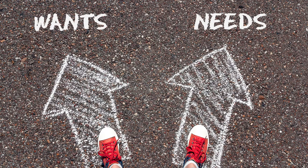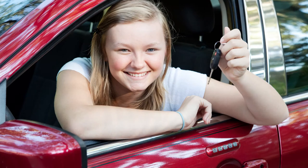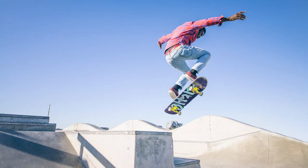Knowing the difference between needs and wants is just as important in envelope budgeting as it is in the 50-30-20 rule. So let's quickly go over the difference. If you own a car, legally, you need to have car insurance or else you'll lose your car. But you don't need a skateboard. I know, they're super fun, but they're not important or necessary for survival or supporting yourself. So they're just a want.